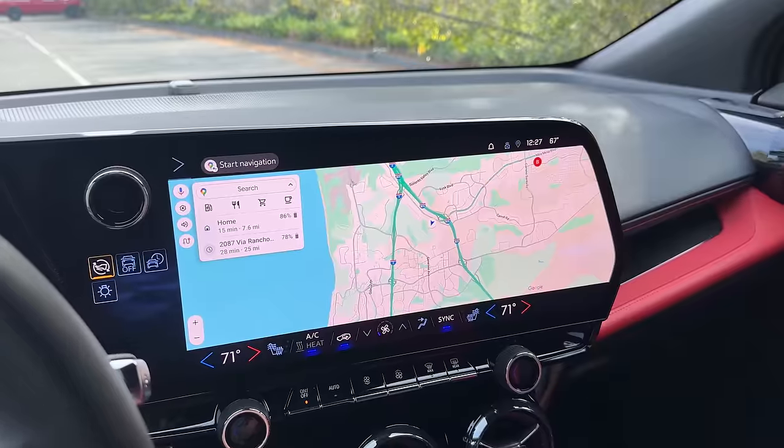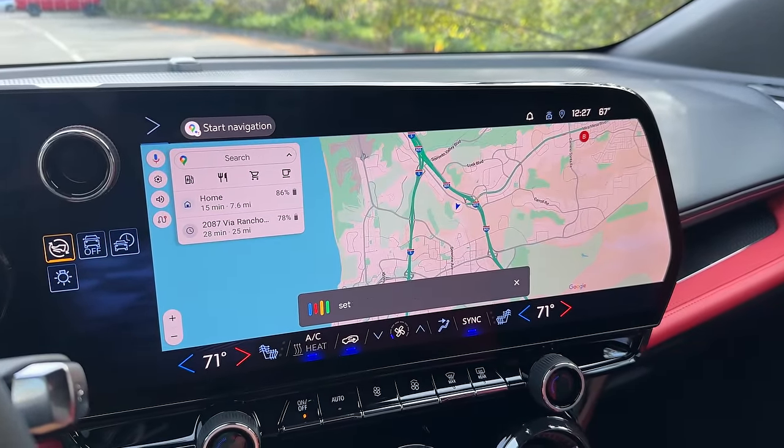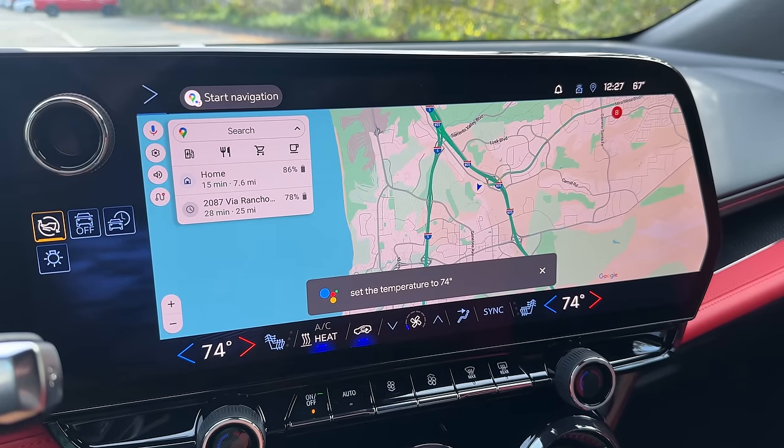Take a look. Hey, Google. Set the temperature to 74 degrees. All right, changing the temperature to 74 degrees.